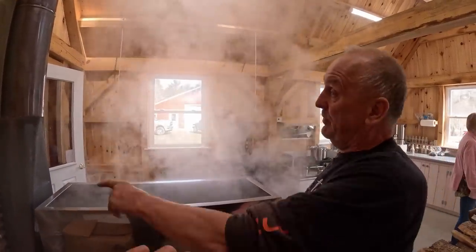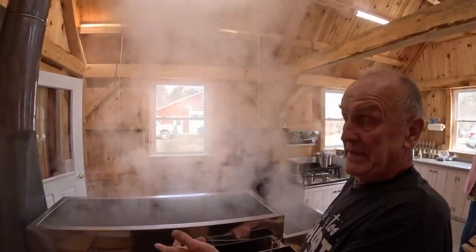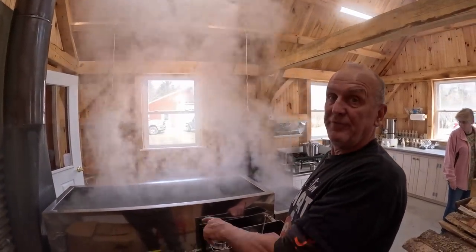And a blockage would be something that would ruin your evaporator? Yeah, well, no, it was in the preheater. There must be some liquid holding and freezing on me. Now, would that ruin your evaporator? Well, eventually it would if you ran the pan dry.